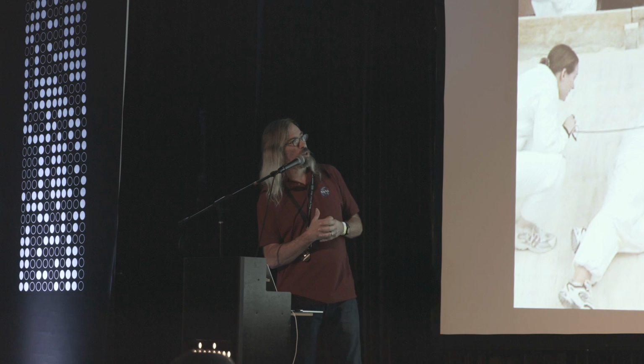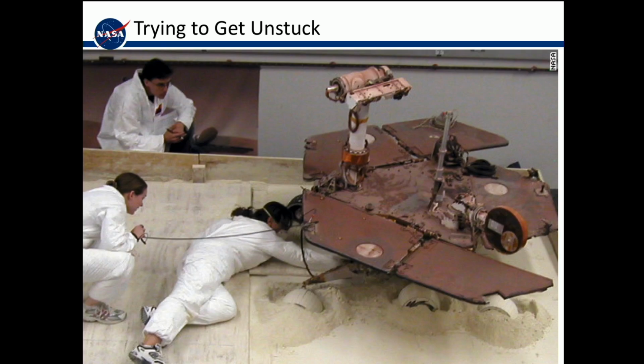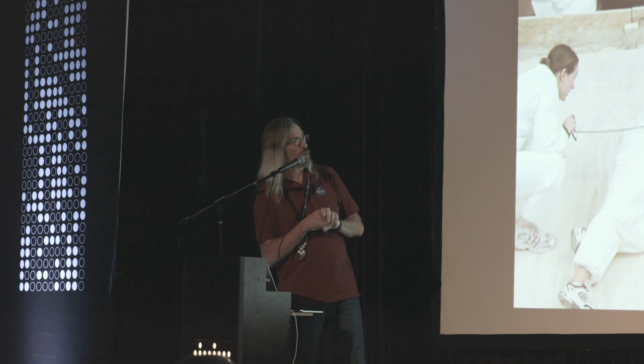Here's another shot of it. You can sort of see the high gain antenna a little better there, and the camera mast sticking up out of the middle of the deck. Here are some engineers working on trying to figure out how to get Spirit unstuck. At the end of its life, it got high-centered on a rock in this very, very fine soil, so they've set up a test in our test bed to experiment with ways to get it unstuck. Though they tried valiantly for many months to do that, they were not able to get it unstuck.